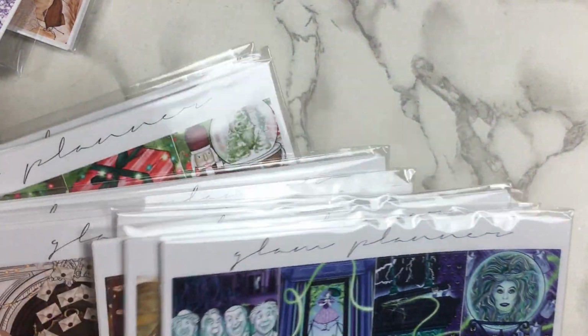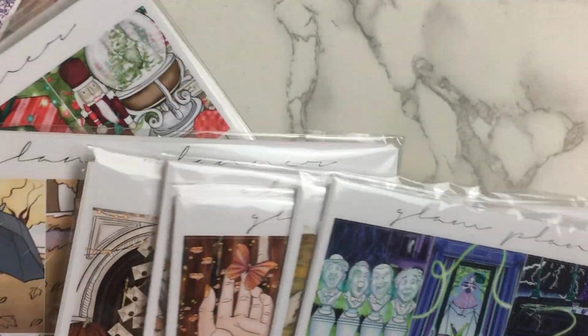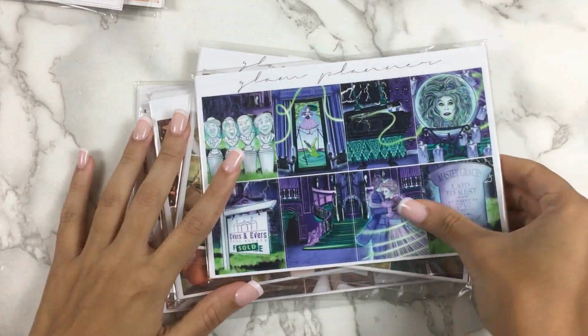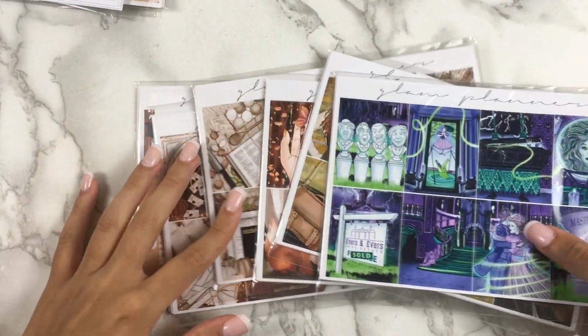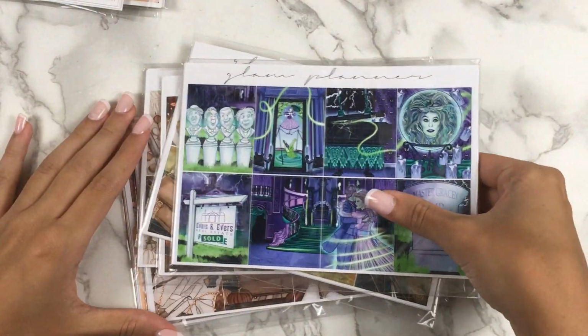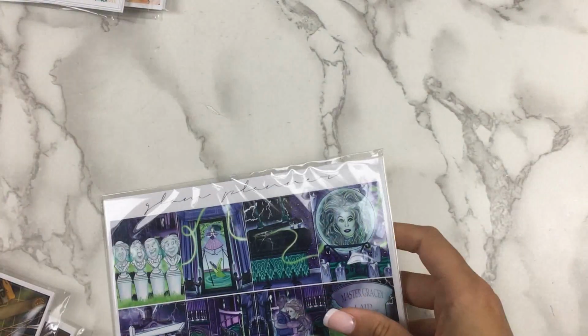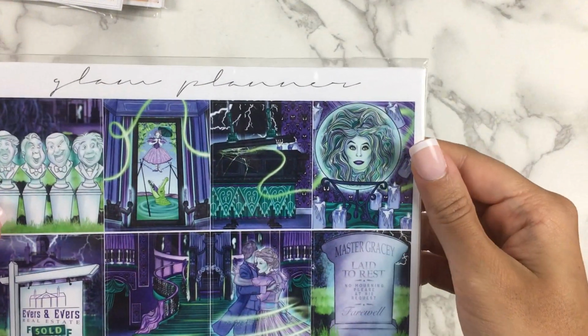And let's get into the normal kits. Alright, so it looks like this is kind of a mix of stuff, but mostly like fall and Halloween stuff. So I only got one Halloween kit, so we'll start with that.